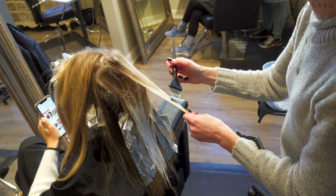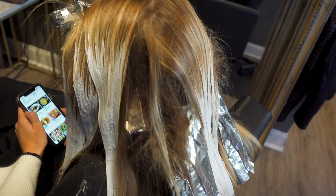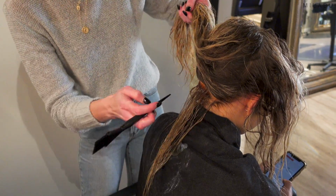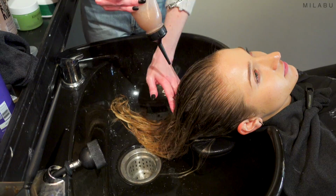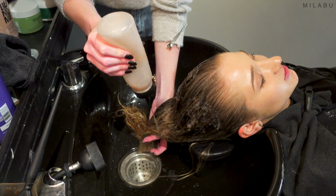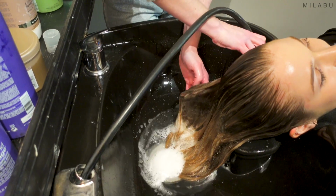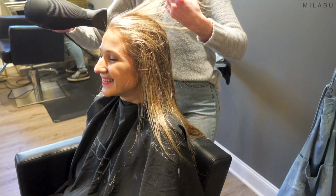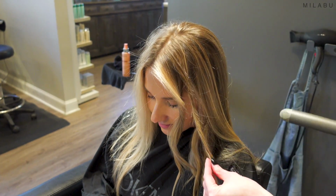And then after the highlights, she went in and hand painted a lot of her sections to really brighten them up, really lighten everything. And then the same thing, she did a root tap, washed that out, and then gave her a full head of toner. She went more neutral than warmer, because the past couple of times she was going rose gold. And this time she wanted to kind of neutralize it and go more neutral tones, which turned out beautiful, so good. We didn't get any haircuts, but again, she dried her hair, styled it, and just overall, it's so incredible.